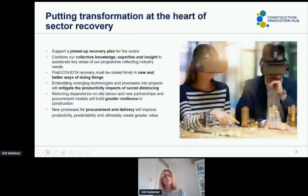So transformation is at the heart of sector recovery. It's no longer going to be business as usual. God, I mean, no one could have predicted what 2020 would entail. And again, as a sector, given the tragedy of Grenfell, we've got to change how we design and build buildings, and have new processes for procurement and delivery of that.